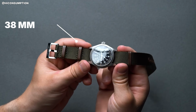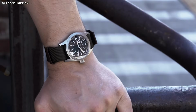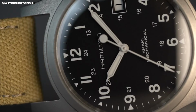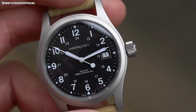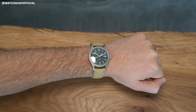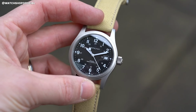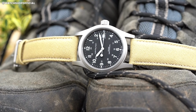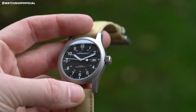The case is made of 38mm stainless steel and is only about 9.5mm thick, with a compact lug-to-lug measurement of approximately 47mm, which keeps it flat and comfortable. Water resistance is 50 meters. Inside is Hamilton's manual-wind H50 with an extended 80-hour power reserve. At the very top, you get a sapphire crystal. You'll find this Hamilton listed at $625 MSRP, with common street prices ranging from the mid-$400s to approximately $500, depending on the retailer and color.